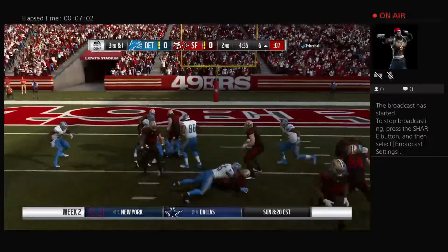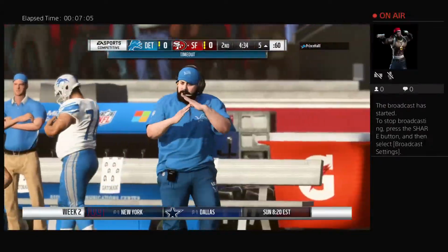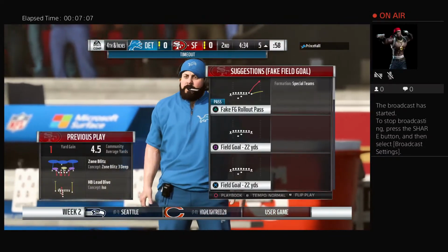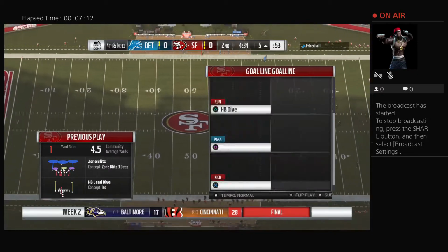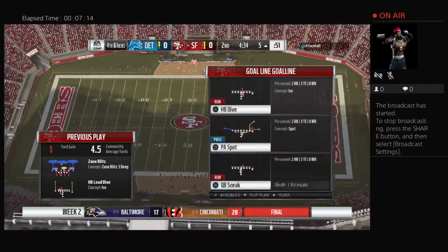On third down, Jonathan Stewart. And they'll get him down here at about the 5-yard line. And now the Lions going to stop us momentarily as they call a timeout. They'll have 2 remaining as we step aside here in this second quarter.